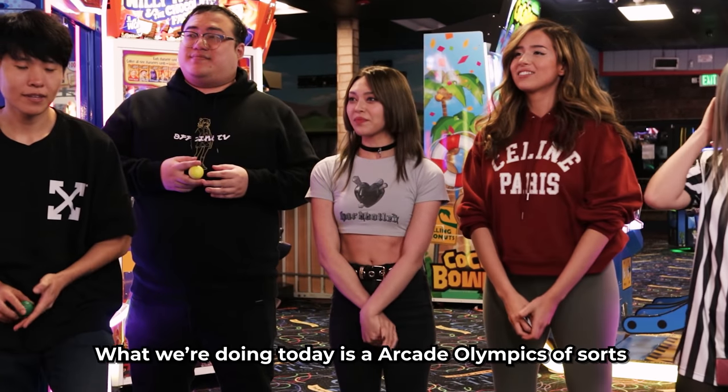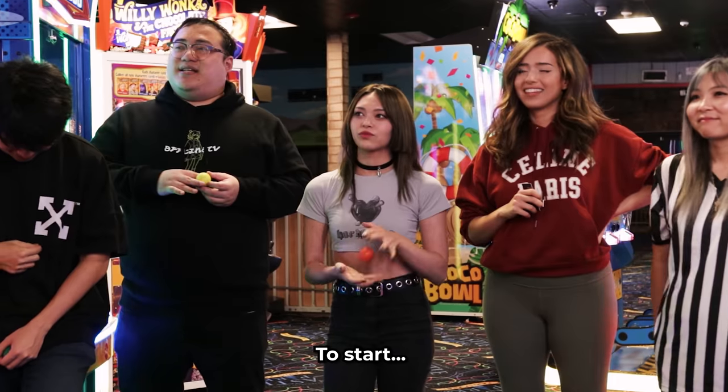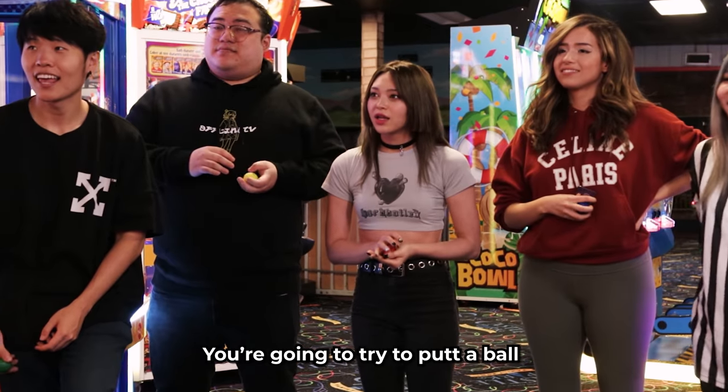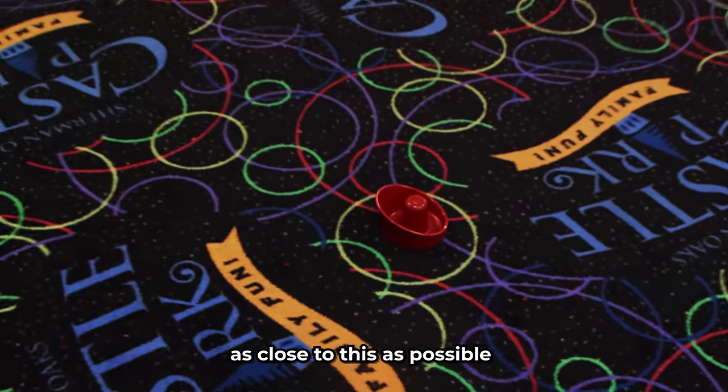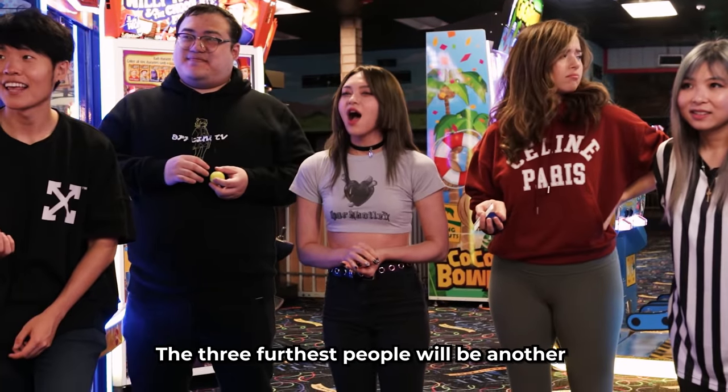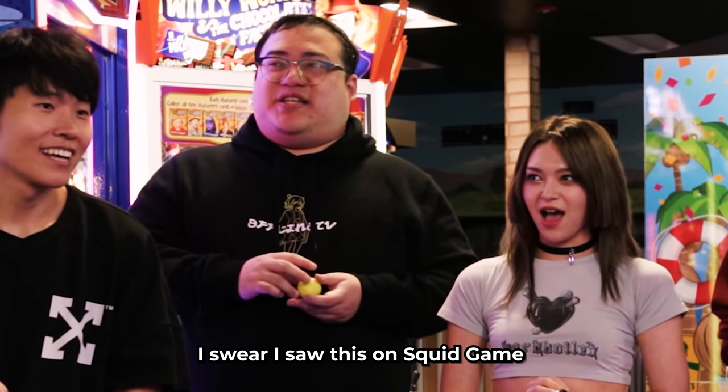What we're doing today is an arcade Olympics of sorts. To start, we have a mini game for you. You're going to try to putt a ball as close to this as possible. The three closest people will be one team, the three furthest people will be another. I swear I saw this on Squid Game.